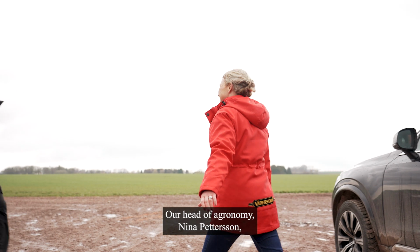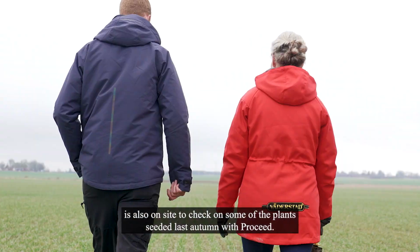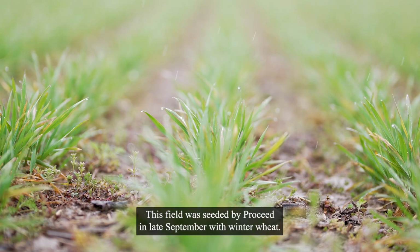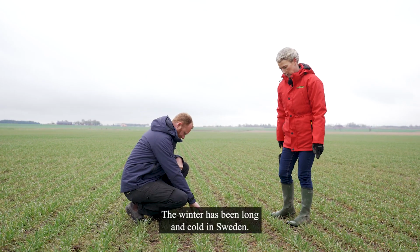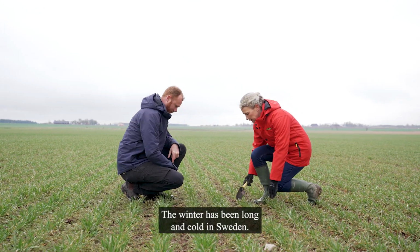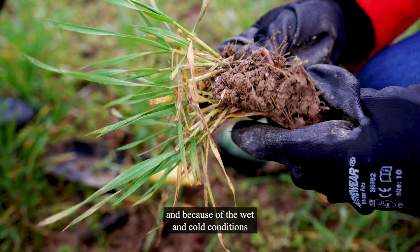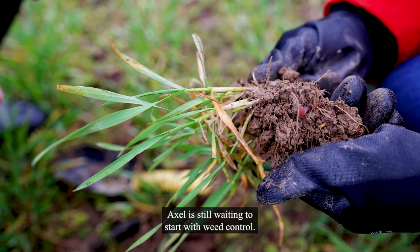Our head of agronomy, Nina Pettersson, is also on site to check on some of the plants seeded last autumn with Pro-Seed. This field was seeded by Pro-Seed in late September with winter wheat. The winter has been long and cold in Sweden. The growth just started a couple of weeks ago, and because of the wet and cold conditions, Axel is still waiting to start with weed control.